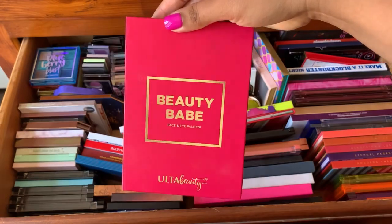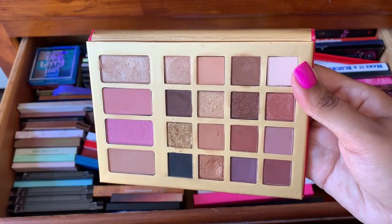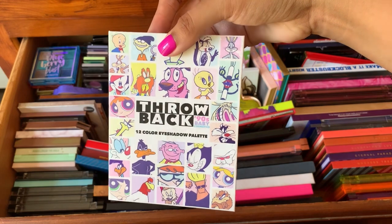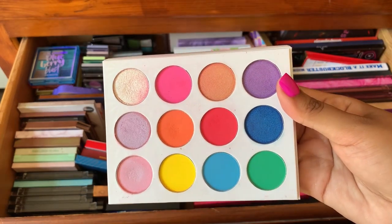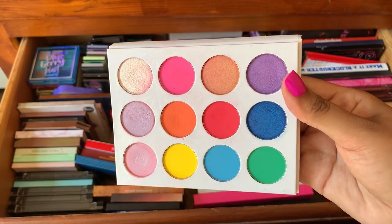Next we have the Ulta Beauty Beauty Babe palette. It comes with eyeshadows as well as face shades. So I'm going to keep this. I have the 90s Baby Throwback palette. I like keeping a couple palettes with a colorful color story because I love having that as an option in my collection. So I'm going to keep this. I also like the formulation.